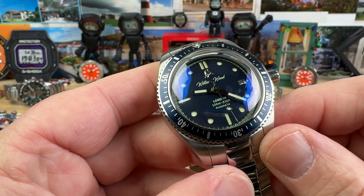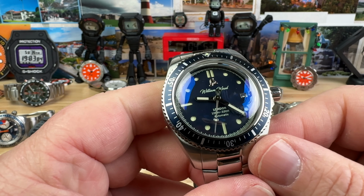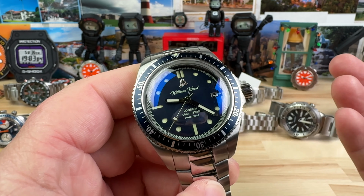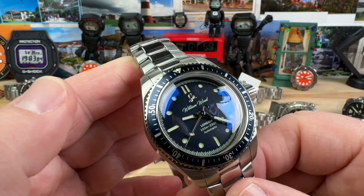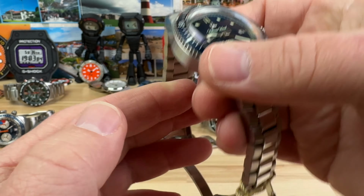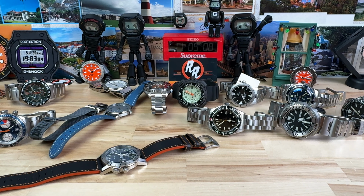This thing's running a little fast at plus 20 seconds. I believe it has a Seiko. Yeah, it's a Seiko movement in it, so that's not crazy. That's still within spec. It's only $100, guys. So you can get yourself into a London-based William Wood dive watch for $100. That's nothing really to complain about there, I don't think.